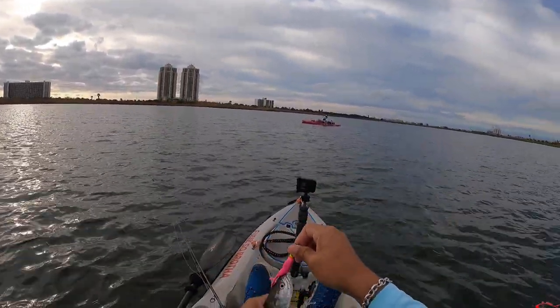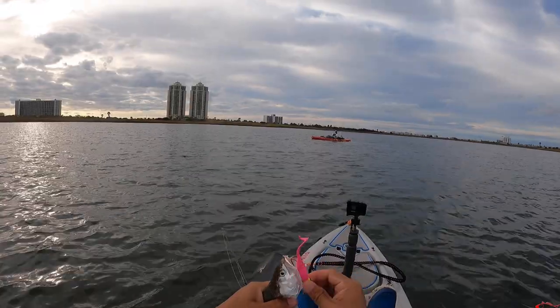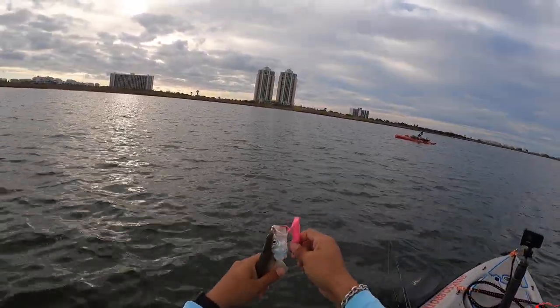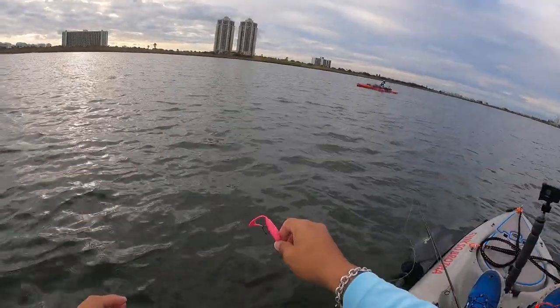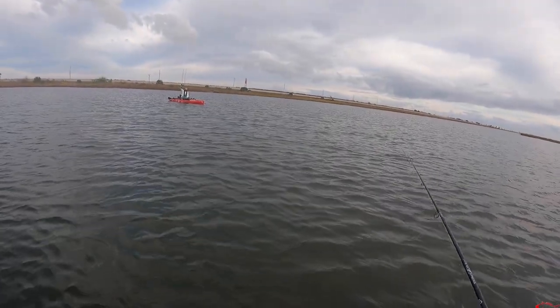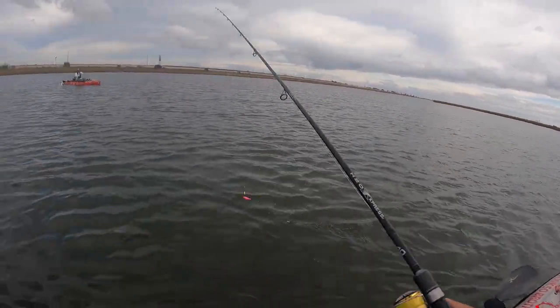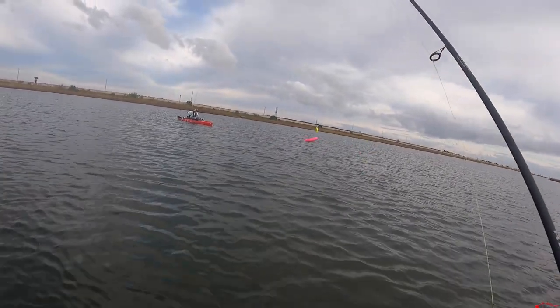They're just everywhere, little sandies. Loving that pink, though. That is a big old ribbon fish. Oh man, that is a nice ribbon fish too. Dang, he ripped half my thing off.